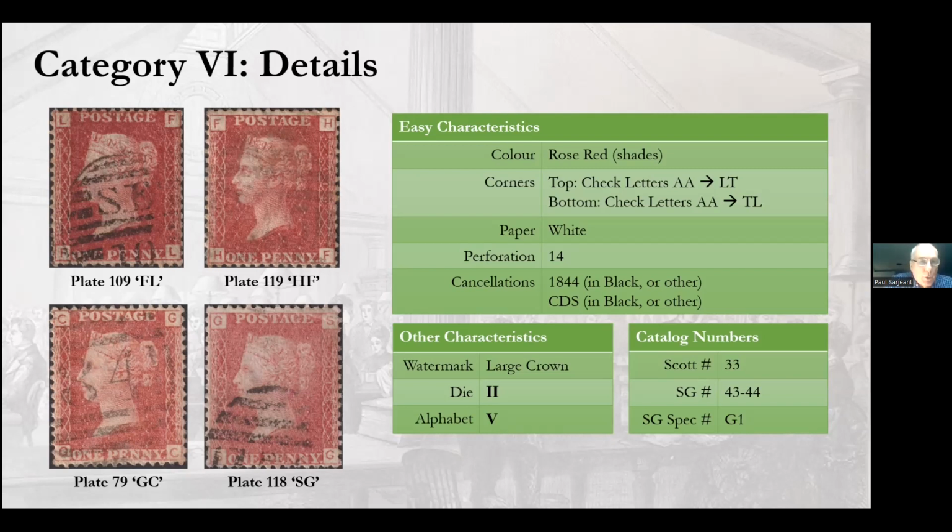But again, for 40 years, essentially the same master die, the same basic design, the same printing process, the same manner of plate production was used, which in my mind shows it was hugely successful. So again, the major characteristics: the top letters are now AA to LT instead of the stars. White paper, always perforation 14. There's no perforation variations in these stamps. Large crown watermark and alphabet 5.